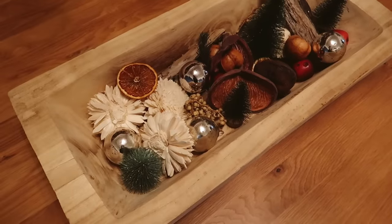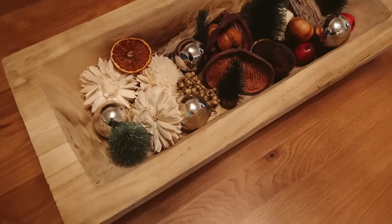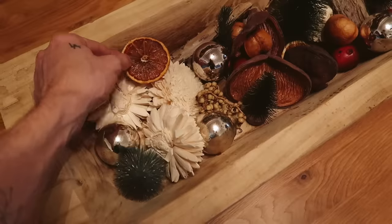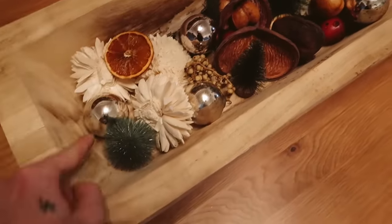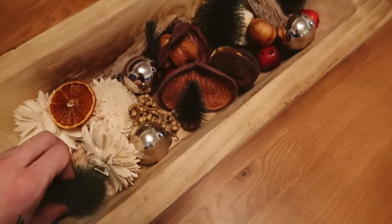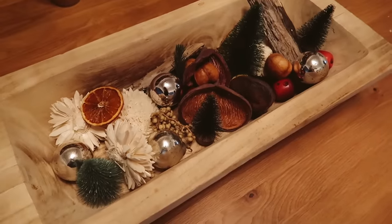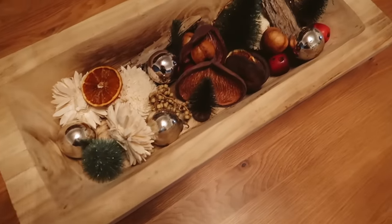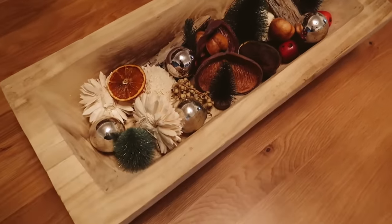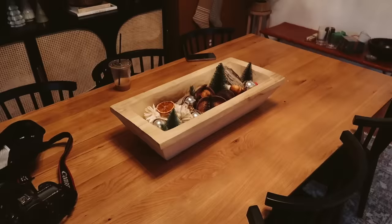And guys, for the dining table, I had to scavenge up my last little bits of decor. I poured in one of those Crate & Barrel fall potpourris that they sent me, added in some of these dried oranges I made, added the last four silver ornaments from the Home Goods ornament, and then I added in these little IKEA bottle brush trees, and that is the little centerpiece. I actually think it didn't turn out too bad. I like the pops of red from these faux apples, and yeah, that's gonna be the centerpiece on the table.